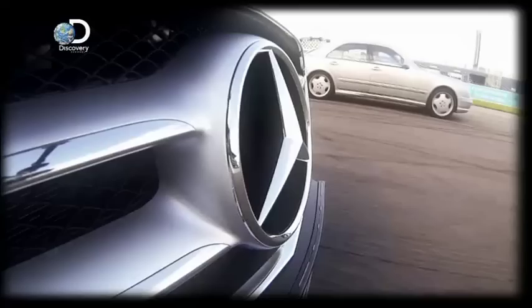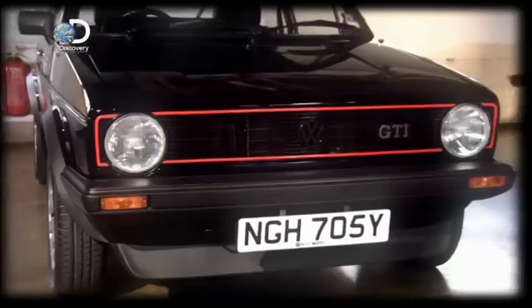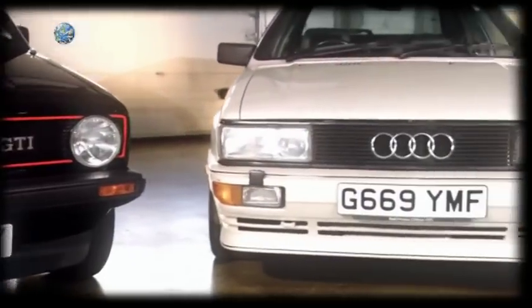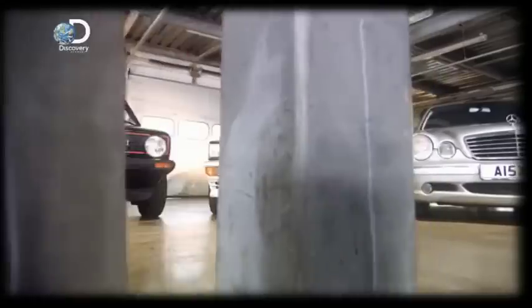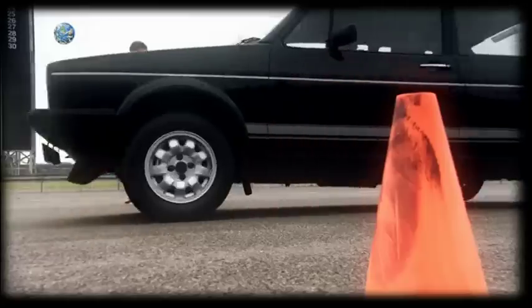Legendary motoring icons compare to ordinary modern machines? Although I do feel as if I'm being a bit rough with it. Do these classic performance cars still deserve their lofty status? Or have we reached a point where even bog-standard modern cars are both faster and more fun?